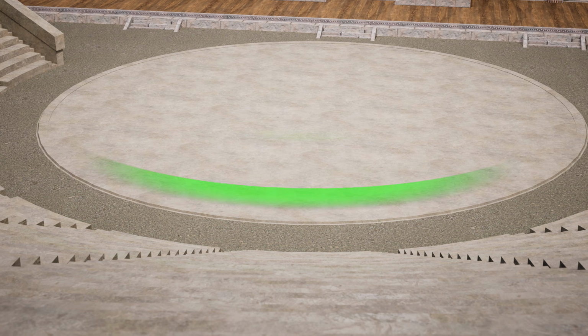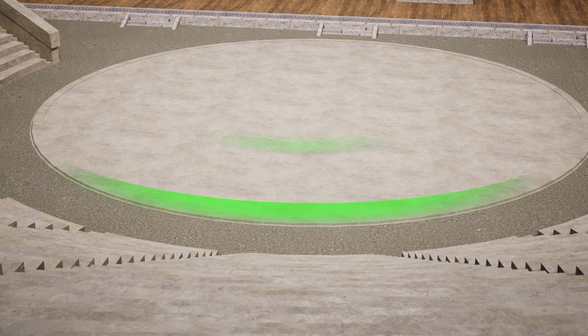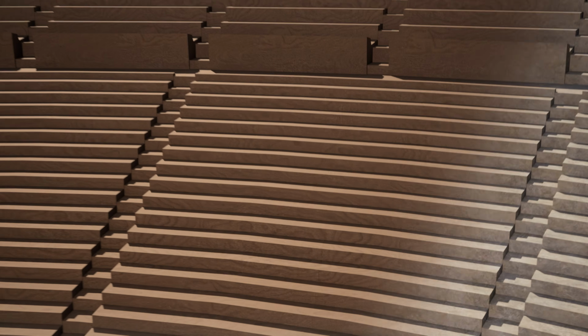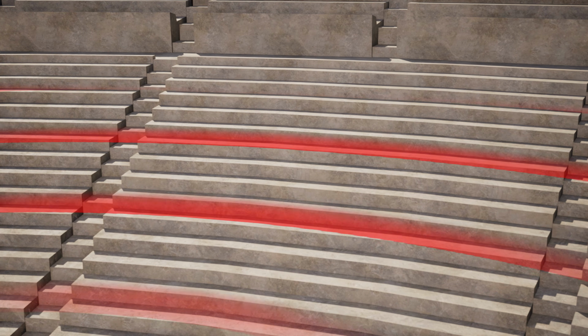On top of that, the rows of limestone seats act as an acoustic filter, filtering out low-frequency background noise like wind, while reflecting the higher frequencies of the human voice back toward the audience. The hard stone helps too. If the seats were made from wood, much more of the sound would be absorbed, but with the limestone seats, it rather reflected the sound.